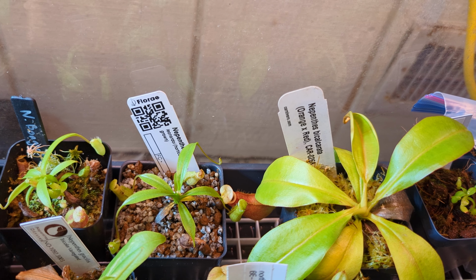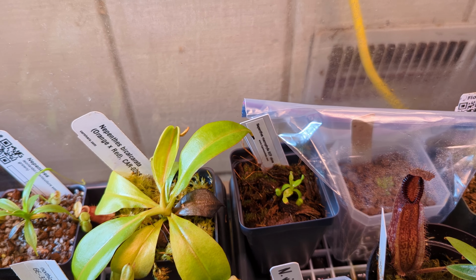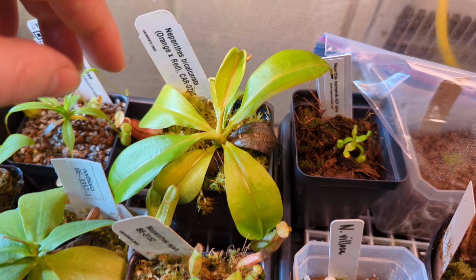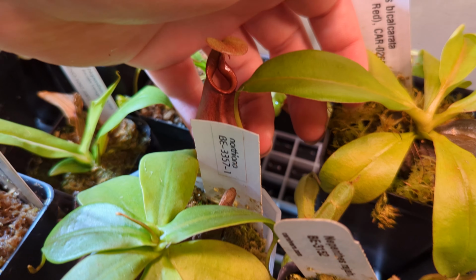Let's see, Leonardo doing quite well, as you can see. It's thrown a bunch of new leaves, some pitchers, quite well. Bicalcarata, I did trim off the one that was over here because it was starting to mold and that was worrying me. And it already popped this even more impressive fang one down here, if I can pull it up without stabbing myself, because these fangs are sharp.